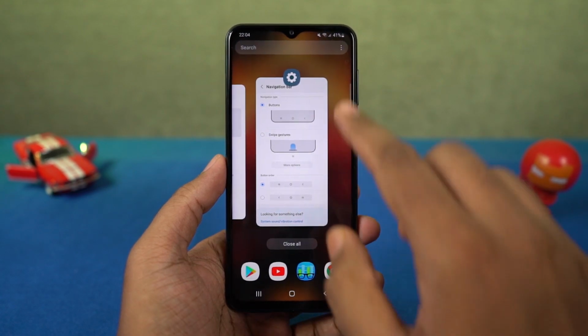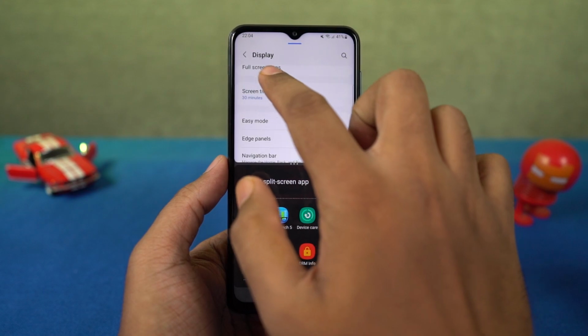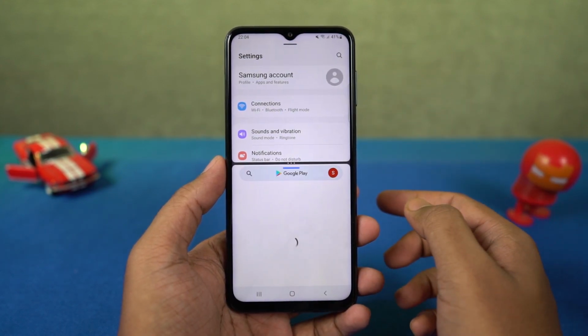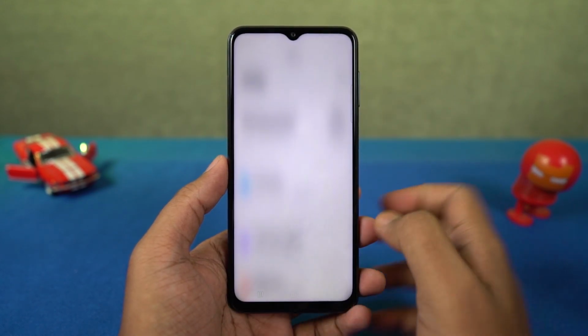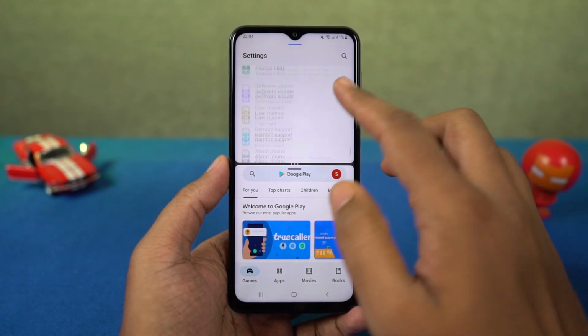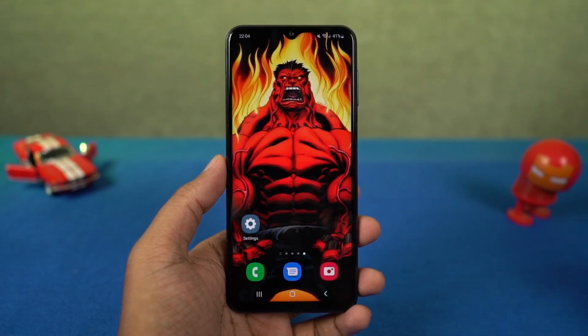Next we have split screen mode. To open any application in split screen mode, you need to first open that application, go to the recent apps page, click on the app icon and select open in split screen. Then that application will open in a split screen and you can select the secondary application from your recent apps, or you can go to the home screen and select the secondary application from there. You can find this feature on all Android phones, and this is how you can use it on this phone.